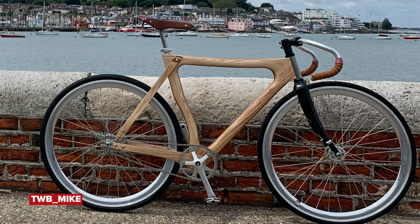Next up is TWB_Mike with, what is this? A TWB Co. Does that mean that he made it himself? I don't know. But it's made of wood. Wow. This is different. God, that is good. Fixie too. It's so good. I'm actually zooming in 200%. Yeah, me too. I want to see all the details on this one.